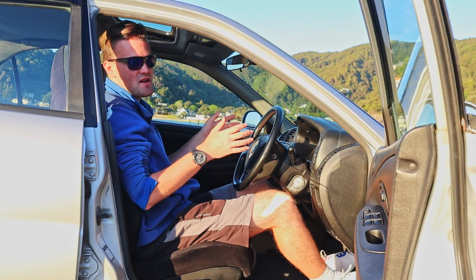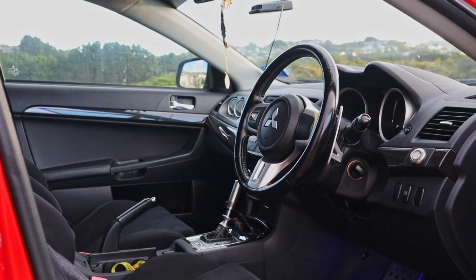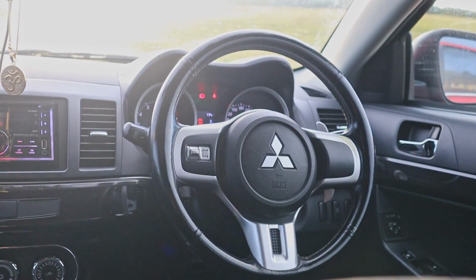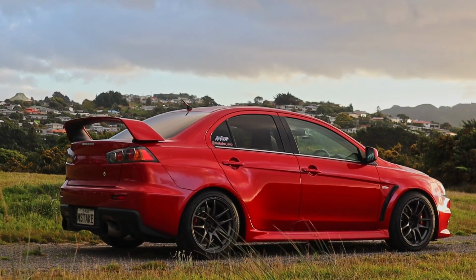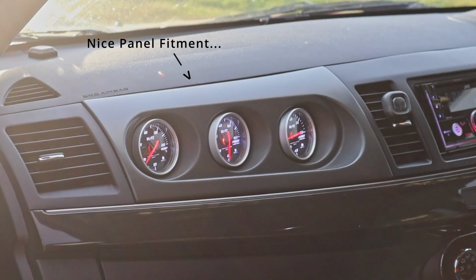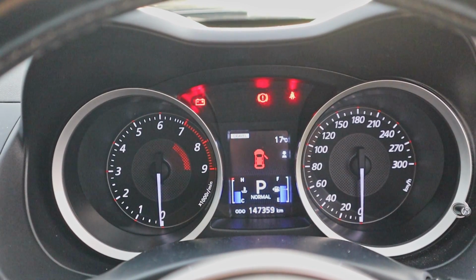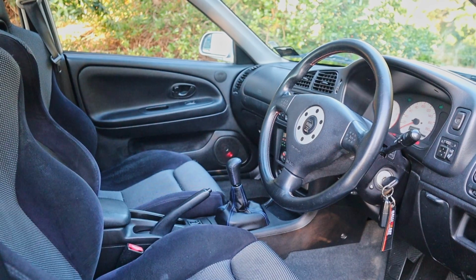Mitsubishi interiors have never really been their strong suit, shall we say. The Evo 10 that I reviewed, I must admit I was pretty disappointed by the interior. The exterior looked great, it drove amazingly well, and it did have some very good seats, but everything else, oh dear, it was just hard, scratchy, bland plastic everywhere. This, surprisingly, for a 25-year-old car, is actually a little bit nicer.